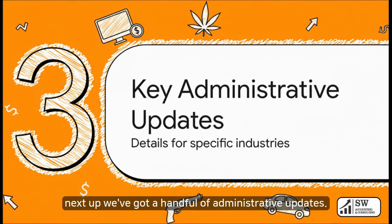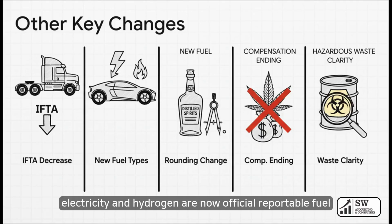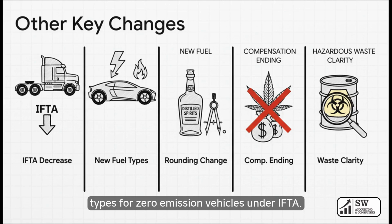All right, next up, we've got a handful of administrative updates. Now, these are pretty specific, but if you're in one of these industries, they are absolutely crucial details you need to know. Okay, let's do a quick fire round here. First, for our interstate truckers, the IFTA diesel fuel tax rate has dropped just a tiny bit. Next, and this is pretty cool, electricity and hydrogen are now official reportable fuel types for zero-emission vehicles under IFTA.